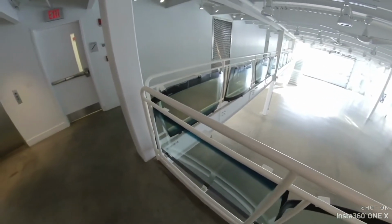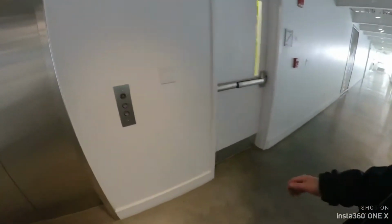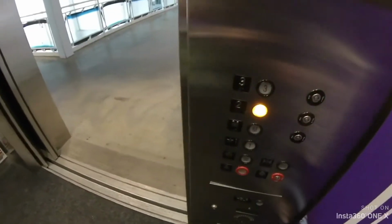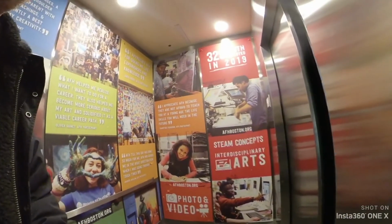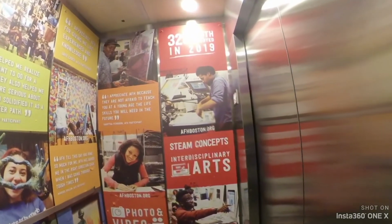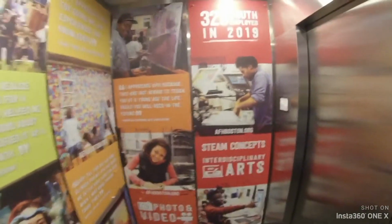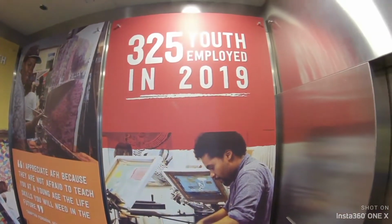Yeah, as you saw, I was doing that at the same time they were setting up for a casino-themed fundraising event. Let's head upstairs to the second floor. AFH is the largest teen employer in Boston. Last year in 2019, we hired 325 teens to work in the 5 studios. It's usually their first job, and it's pretty great.